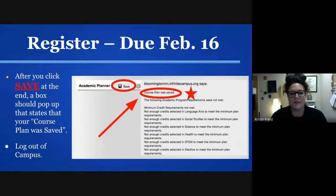Again, make sure you save after you enter all your courses, and a box will pop up that says course plan was saved. Ignore the things below it. The key is that it says course plan was saved. That means you've registered and you are all set to go.